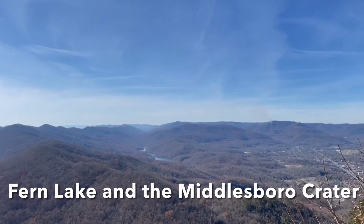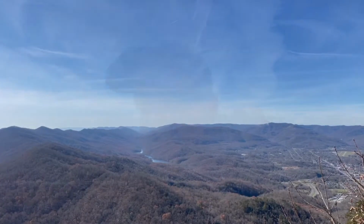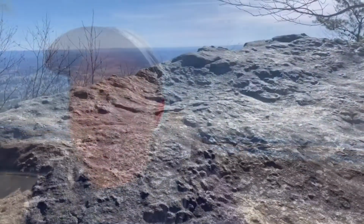Right now, I'm at the Pinnacle Lookout. I'm gonna be on the Ridge Trail today. I'm gonna stay at Gibson Campsite. Gibson Gap Campsite, that's what it is. So join me out here today.